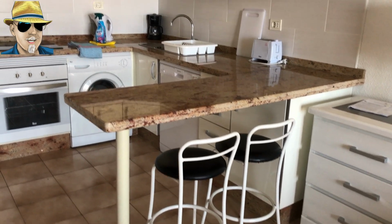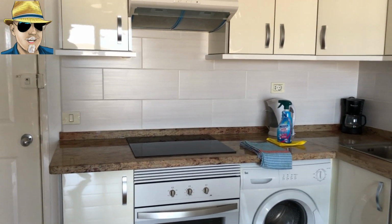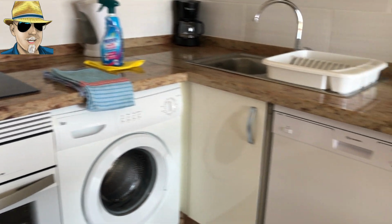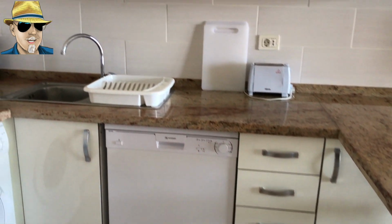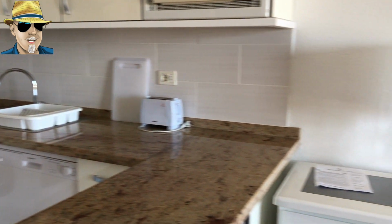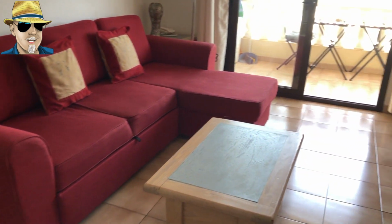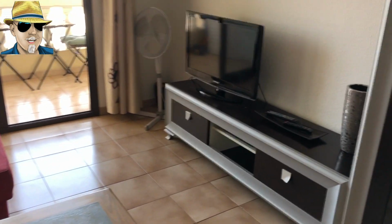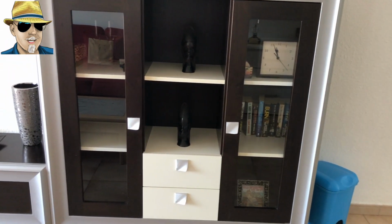So we've got a nice looking American kitchen here with plenty of storage space. There's even a washing machine here as well, I've noticed, and a dishwasher. So I think the owner rents it out, and if you wanted to rent it out long term, that would be absolutely ideal. Nice and bright, as I say. Sofa bed here, and then on this side here with a television, and plenty of storage there as well. Really nice terrace. Let's just go outside and have a look through here.